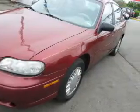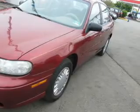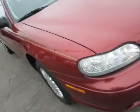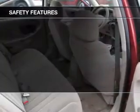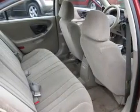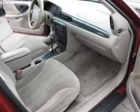Power door locks, an AM/FM stereo with a CD player, power steering, an adjustable tilt steering wheel, air conditioning. If safety is a high priority, rest assured knowing these top safety components are included: front ventilated disc brakes, passenger airbag, daytime running lights, independent suspension.